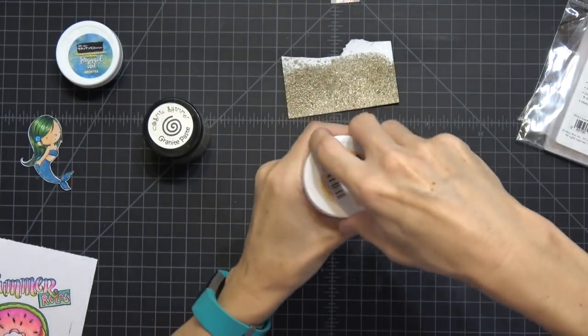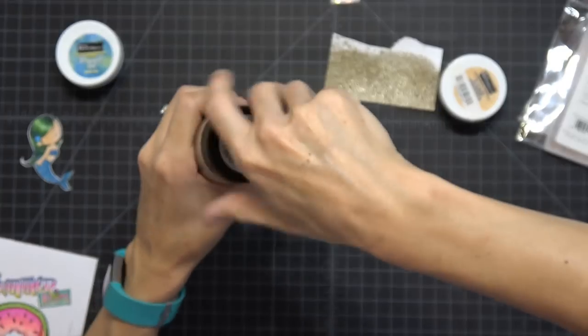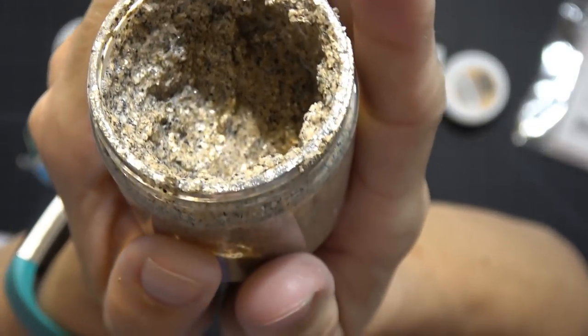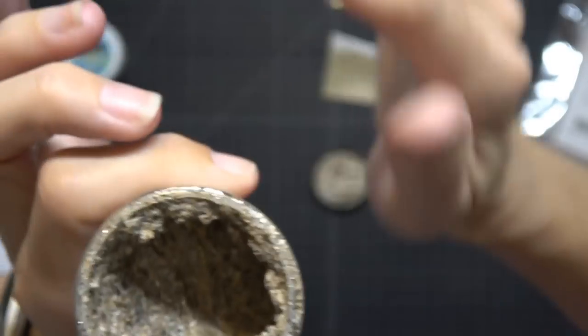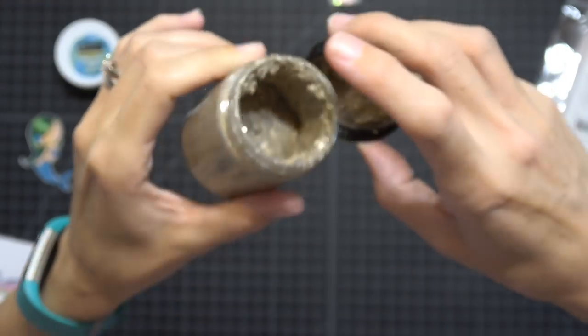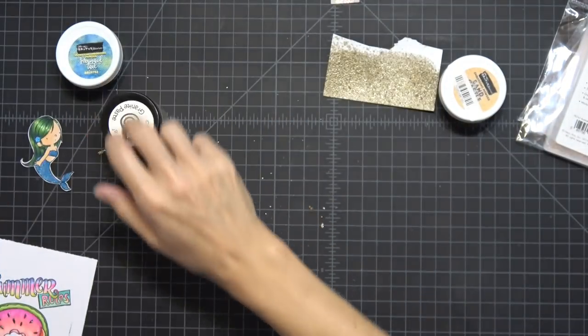Now here is the Cosmic Shimmer Granite Paste. I love Cosmic Shimmer. I really do. You see that? It looks like wet sand from the beach. Like if you literally were to dig into the beach and pull something like a handful up, that's what it looks like. Okay, and let me show you what it looks like on paper.